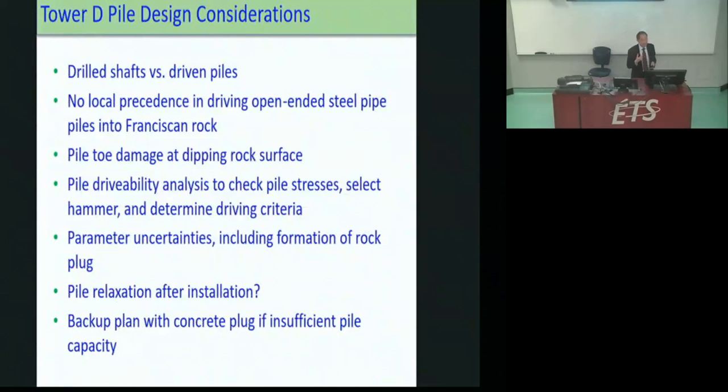So we had to prove it out, did the usual thing: pile drivability analysis, check your stresses, check what kind of hammer we use, because this is like offshore piling, and then determine what the criteria will be. As well, because it's so uncertain driving pile into rock and relying on the capacity, we had to vary a lot of parameters to capture most of the uncertainties. Also, is the rock going to come into the pile and form a plug, or will it just keep coming through? You have to consider that.